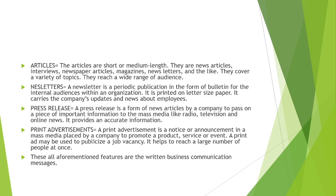Another written business communication message is the press release. A press release is a form of news article by a company to pass on a piece of important information to the mass media like radio, television, online news, and the like. It provides accurate information. A press release is specially conducted with the help of journalists. The head of the company conducts it and gives all the information about the events or issues of the company.